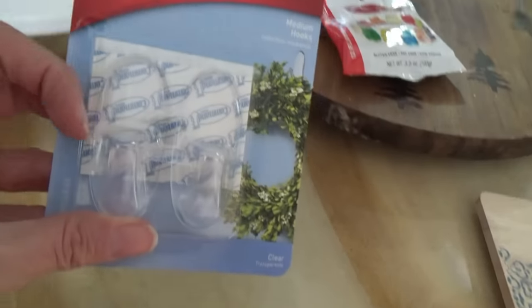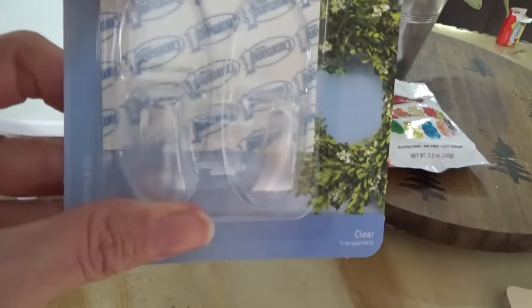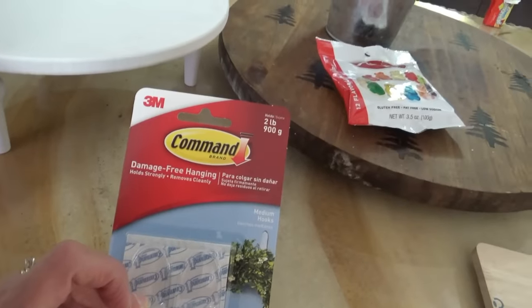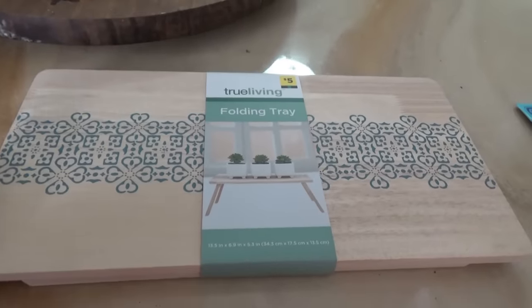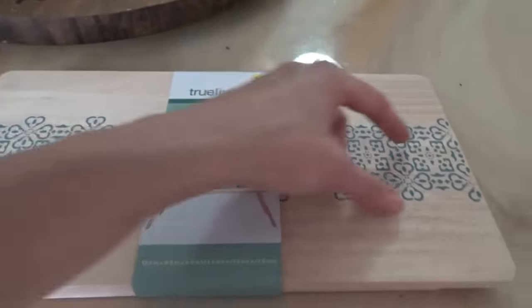I got these hooks because I'm going to put one of these on the side of the white thing over there in the corner to hang my aprons up on. So hopefully, how much does it say? Holds 2 pounds. Oh yeah, it'll hold them. I got this folding tray. They had this one and one that just had several different color stripes going across the middle. And this is just a little thing to put on the sink to hold this brush and this little sponge in the sink. And that's it.